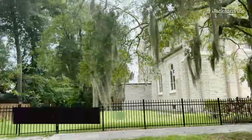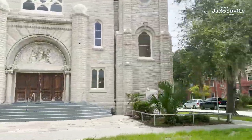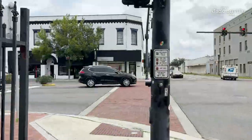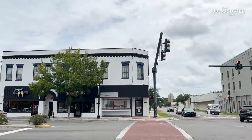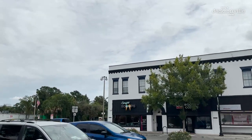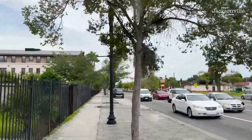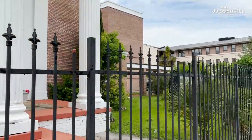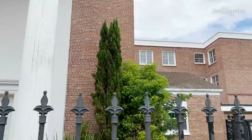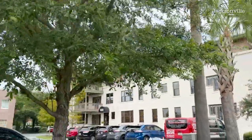So remember, Springfield was established in 1869, so it's the oldest historic district in Jacksonville, Florida. Super close to downtown. It's an urban area. What I noticed as I walked the streets on Main Street is a mixture of businesses, entrepreneur businesses, restaurants that are getting started up. You'll see a bank, a post office, different car shops, where you can get your oil changed, tires. You'll see a mixture of businesses.